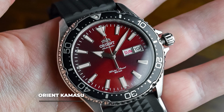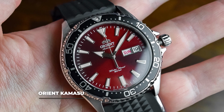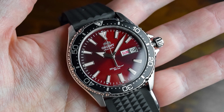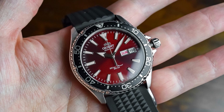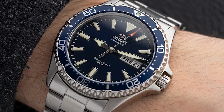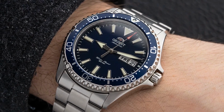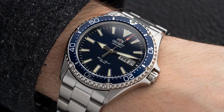And our second alternative to the Rolex Submariner would be the Orient Kamasu. The Orient Kamasu is a very good choice not only as an alternative to the Submariner from Rolex, but as a dive watch in itself, offering plenty of qualities for under $300, which is very rare these days. It comes with an in-house automatic movement, a 41.8mm stainless steel case, depth rating of 200 meters, sapphire crystal glass, and below all the nice features that make the dial similar to the Submariner.